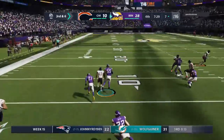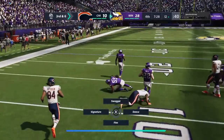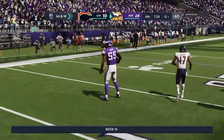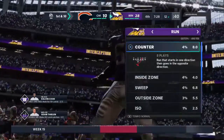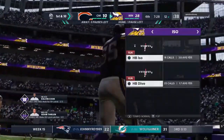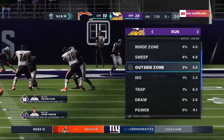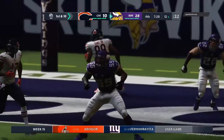And his pass is intercepted for a 14-0. Picked up by the Pro Bowler, Anthony Barr, and to the 12. That's where it stops. The return is halted at the 12-yard line. The Vikings take over 1st and 10 at their own 12-yard line.